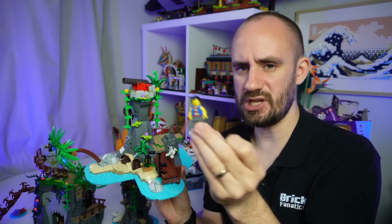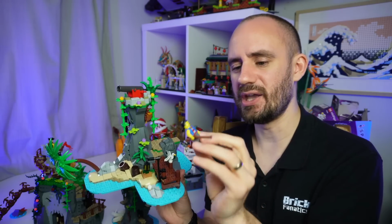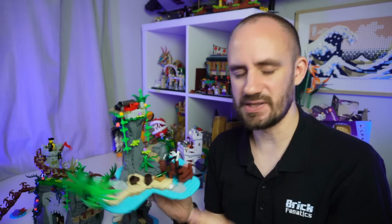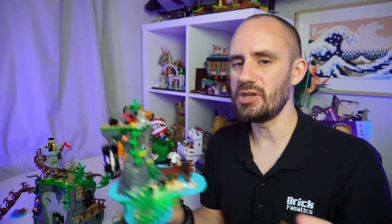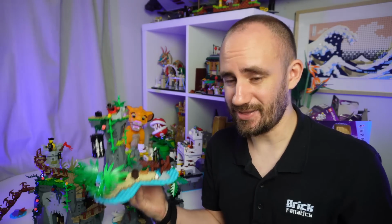These are not unique minifigures. These are the same torso and head and leg elements and different accessories that we have seen with other LEGO Pirate sets in the past. This is because of what the LEGO BrickLink Designer Program is. It is making use of existing elements within the LEGO catalog. It is not making anything new.